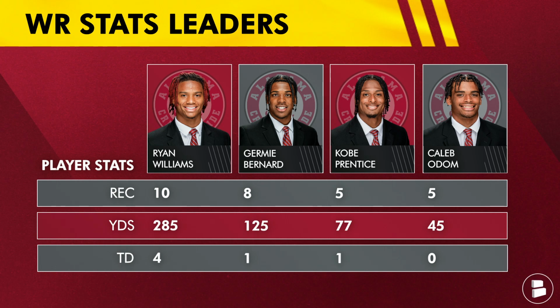because he's another guy you can line up in the backfield and do different things with as well. I want to see Kendrick Law get involved a little bit more for Alabama this season.